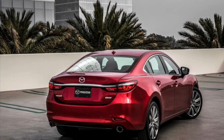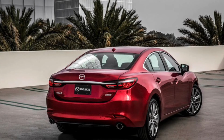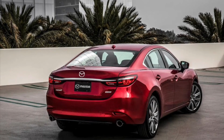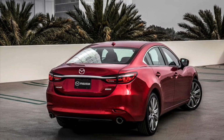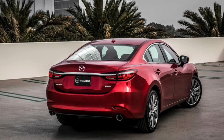So here is the rear of the Mazda 6. My overall first impression is that it looks like a very traditional family sedan. There's nothing too fancy about it. This is just their typical family sedan look. And it's interesting because when I think of a family sedan, I think of a design like this.